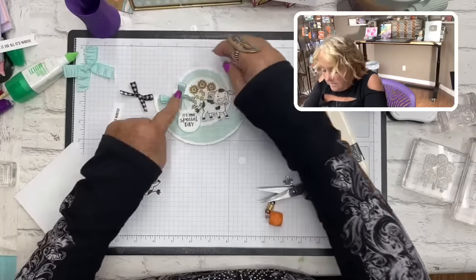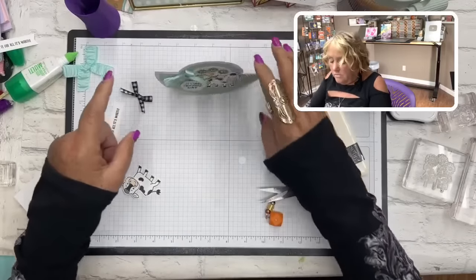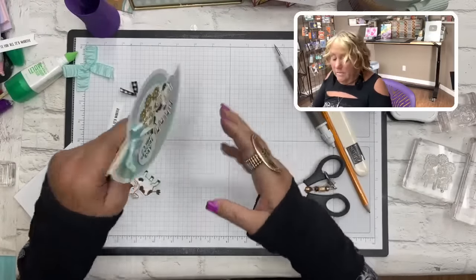I had both of these cards sitting on my buffet upstairs, and they were sitting so cute. Isn't that adorable? Now the inside. Now this is another thing.